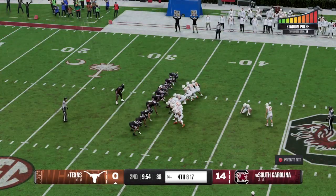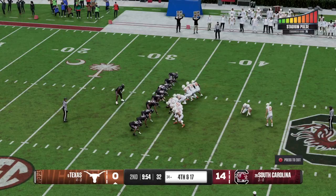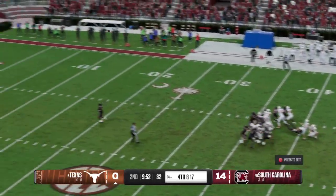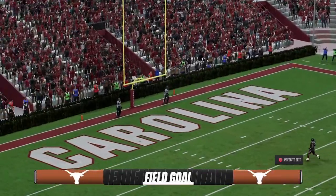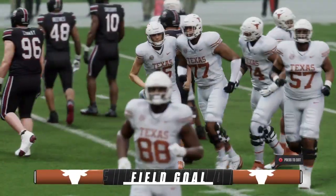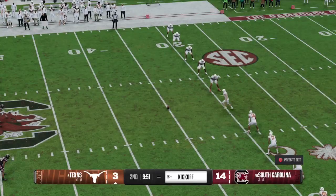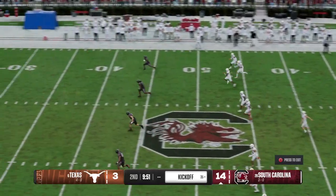It'll be 4th down. And they're going to head out to line up for a field goal. Looks as if this will be a 51-yard attempt. Right down the boulevard, it's good. Well, that kid just showed off his hammer for a leg, 50-plus, and he did it with ease. After putting up the field goal, they're set to kick it away.